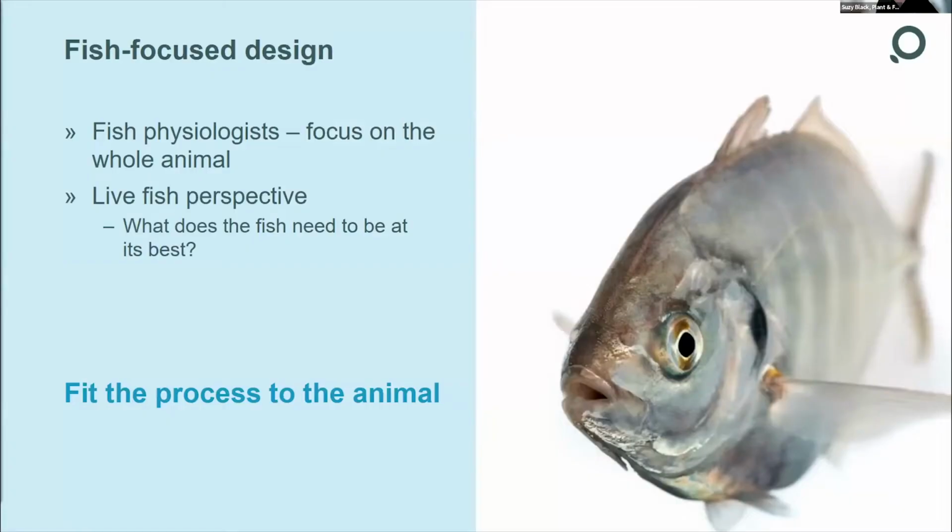So what is it about fish-focused design that's a bit different? Well, we're a bunch of fish physiologists, and so our focus is very much on the whole animal, and we'd like to bring everything back to what the fish needs. So what does it need to be at its best? That's what we're really here about. And rather than building a process and then stuffing the animal into it, we're very much about looking at the animal and fitting a process around the animal.